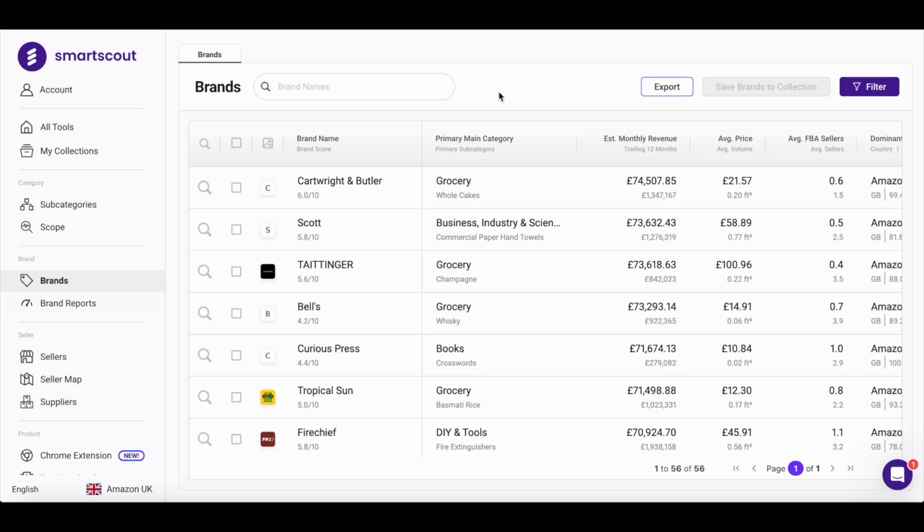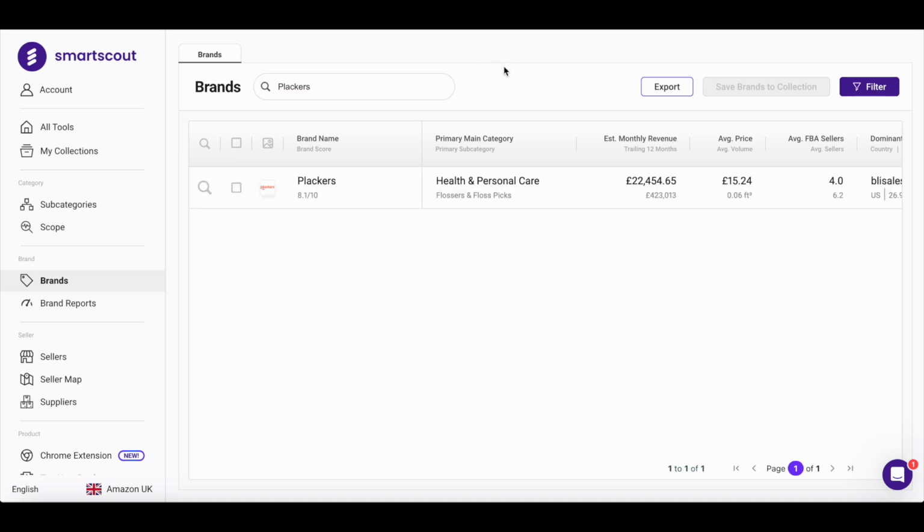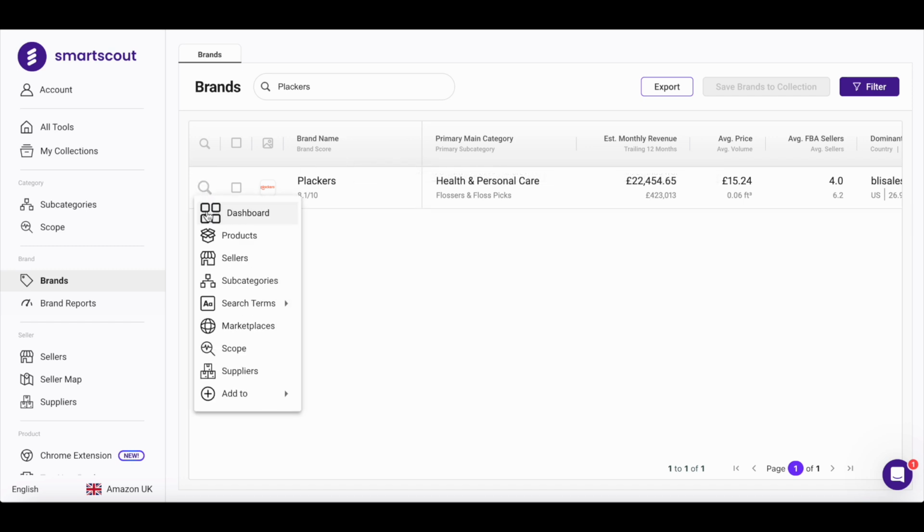So next we'll take a look at the brands feature of SmartScout. Here you can search for any brand. For example, I'll take Plackers as an example. We'll put this in and it will search for it. Here we can have a look at the products, sellers, subcategories, any search terms, the marketplaces, scope, suppliers, and we can add it to one of our collections.